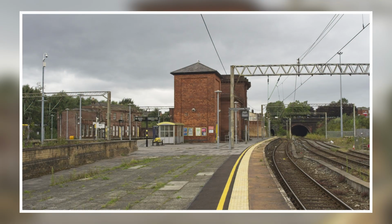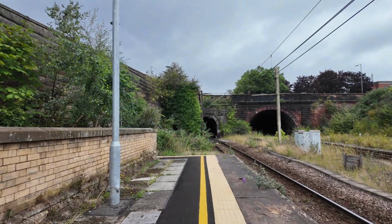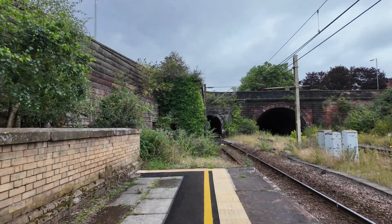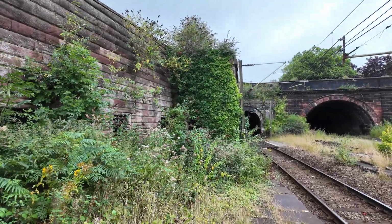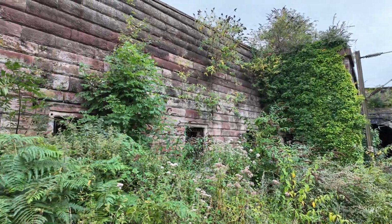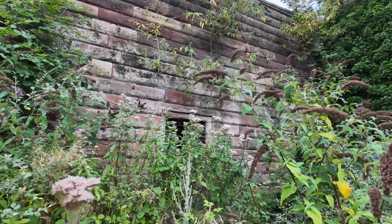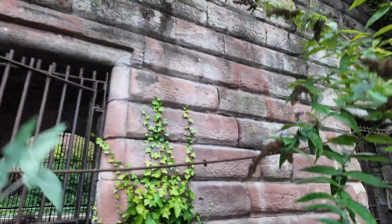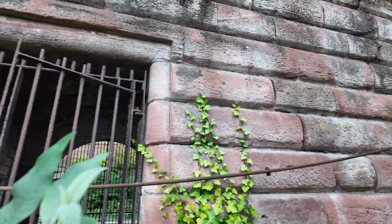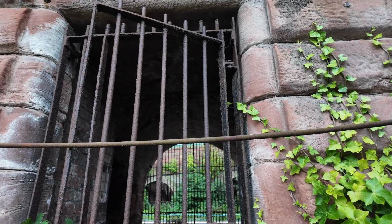I'll just give you a general shot of the layout of the station buildings. I'm just going to try and show you some of the more overgrown archway buildings that you can see from here, but they are incredibly overgrown right now. Let's just see if I can get into one of them. Might just be able to make you aware of what they're like.